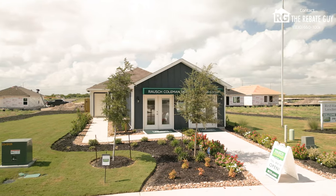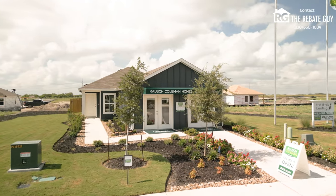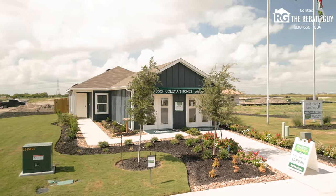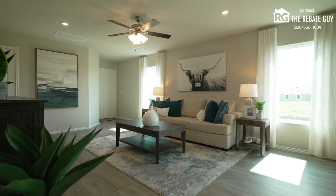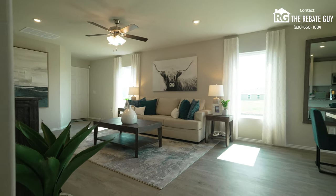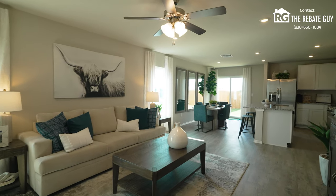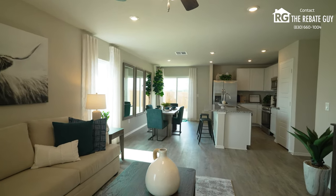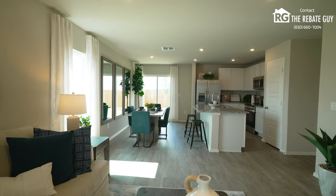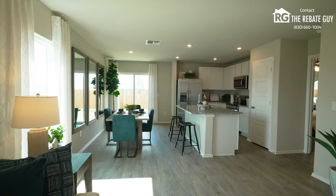One of the things that makes this builder, Rausch Coleman Homes, super unique here in Red Hawk Landing is that they do allow to-be-builts. A lot of the other builders here are doing inventory only, where they're selling inventory homes. You have to kind of buy something that's in production, but not Rausch Coleman. You get to actually choose your home site. You get to choose a floor plan that you want on your home site. You get to pick the upgrades and options in your home. You get to pick the colors in your home, and there's no extra charge to do that.